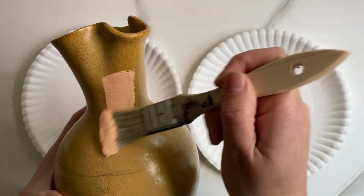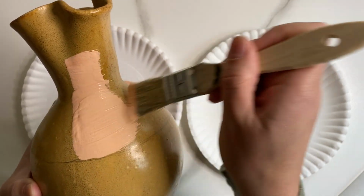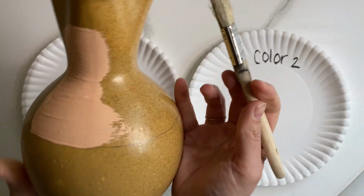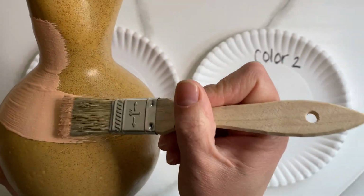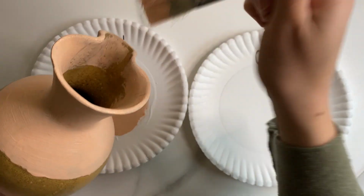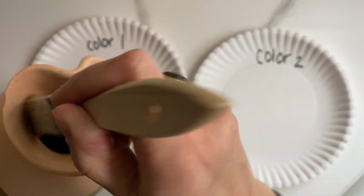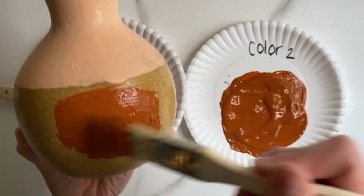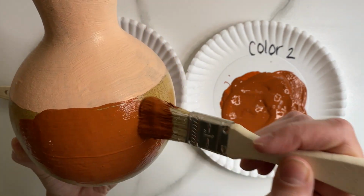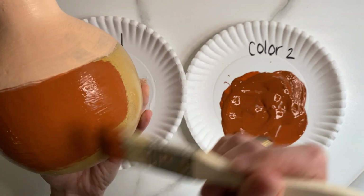I then painted on color number 1 on the top part of the vase because I wanted a light to dark gradient from top to bottom. Then I painted below the line color number 2. I let both of these colors dry before moving on to the next step, which was my second mistake. If I had worked with the paint when it was wet, I could have avoided the issues I encounter here in just a minute.